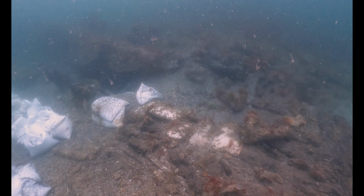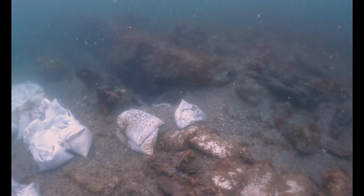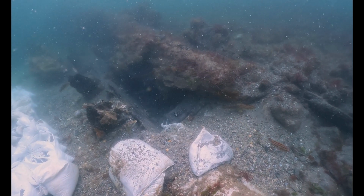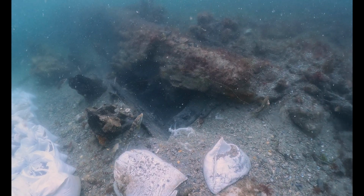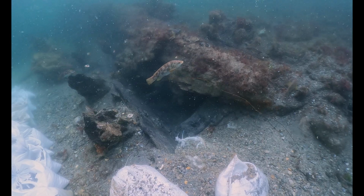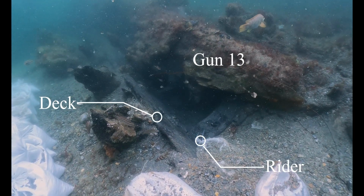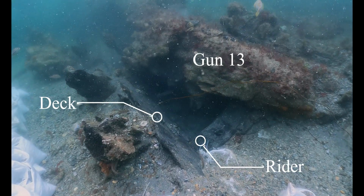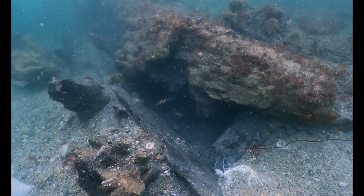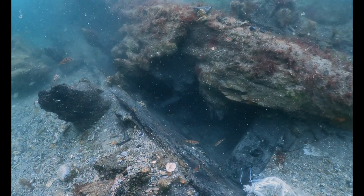We are now approaching the excavation area at the second and third gun stations on the main gun deck. The first gun station was excavated in 2023 and was backfilled with sandbags. Guns 13 and 12 are lying across their gun ports, with muzzles facing forward.